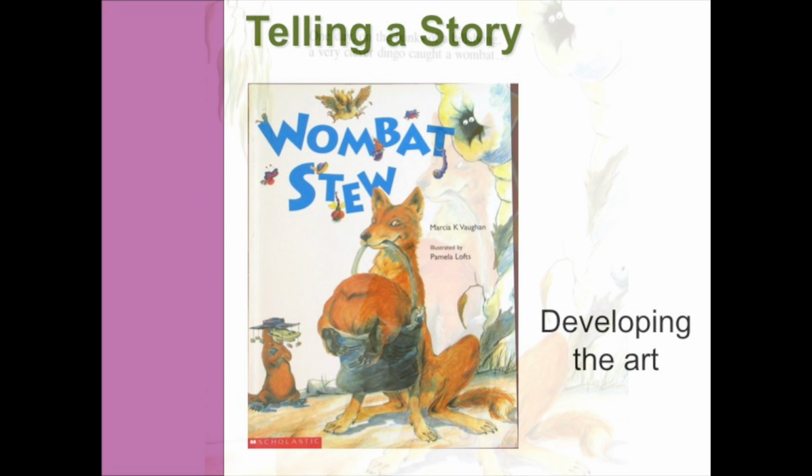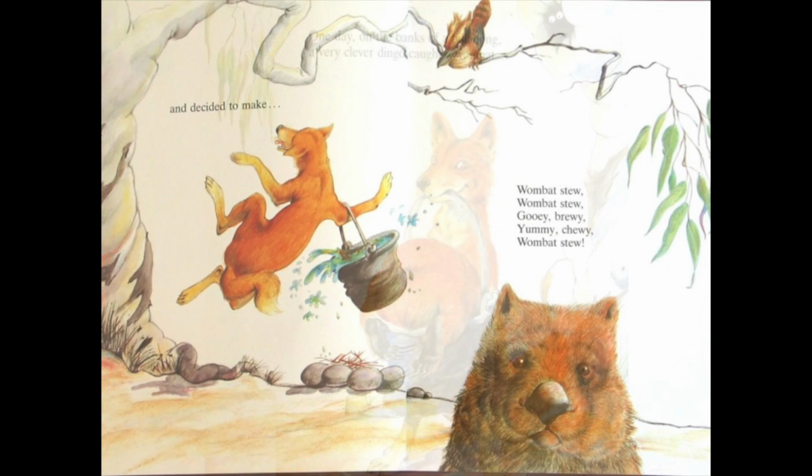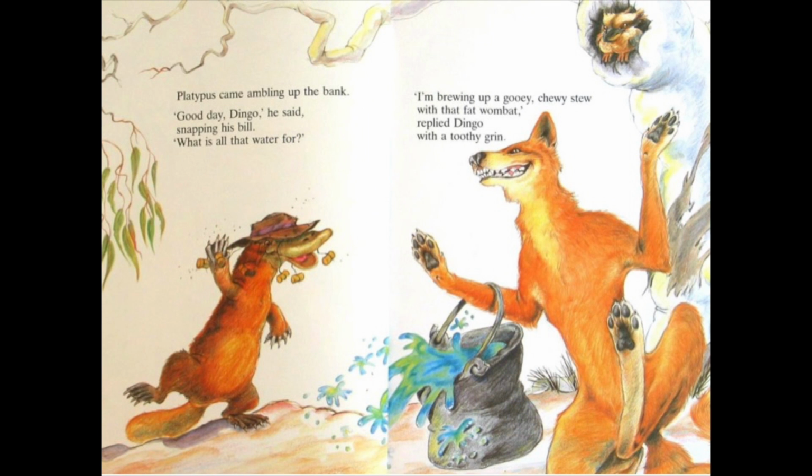This is the book. One day on the banks of a billabong, a very clever dingo caught a wombat and decided to make wombat stew, gooey, yummy, chewy wombat stew. Platypus came ambling up the bank. "Good day, Dingo," he said, snapping his bill. "What is all that water for?" "I'm brewing a gooey, chewy stew with that fat wombat," replied Dingo, with a toothy grin.